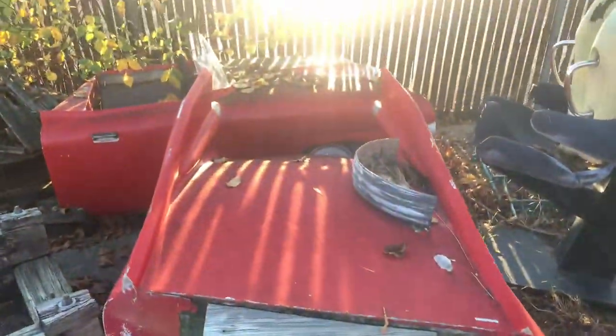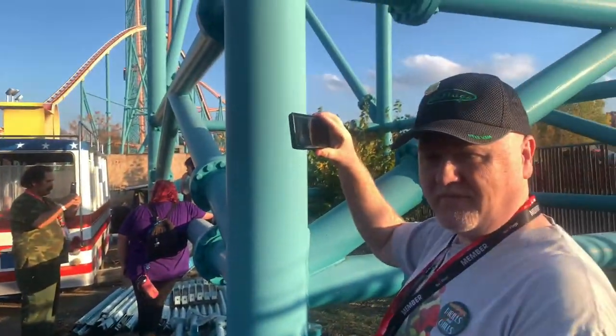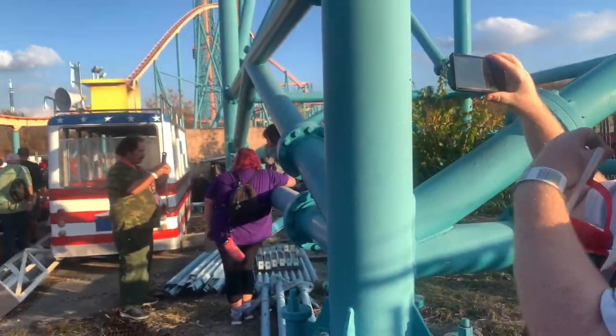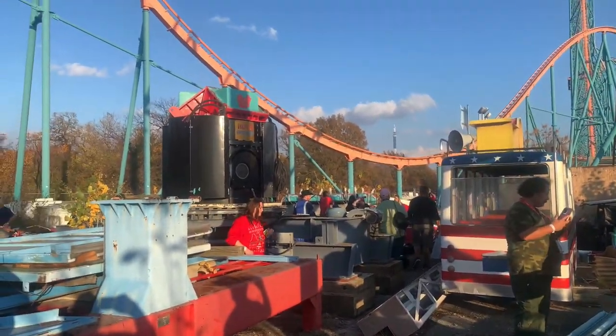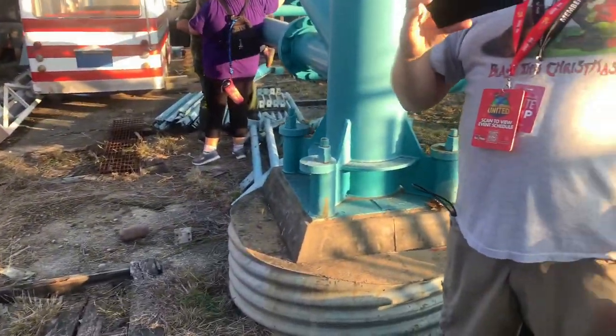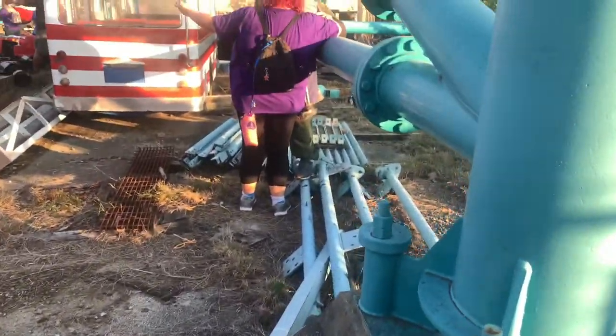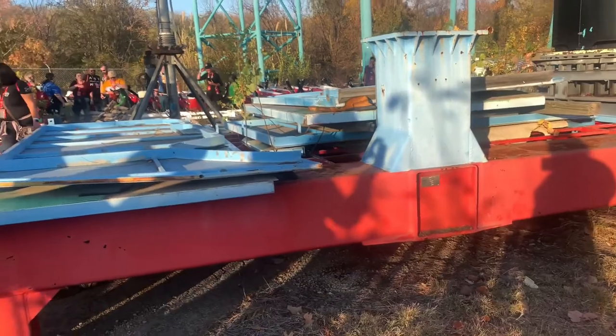Real careful through here. Savage thought he was going to catch me falling on the ground. Yeah, sure. No, I was like, there it was. I would have had to buy the rights to the video. Just to keep it up.